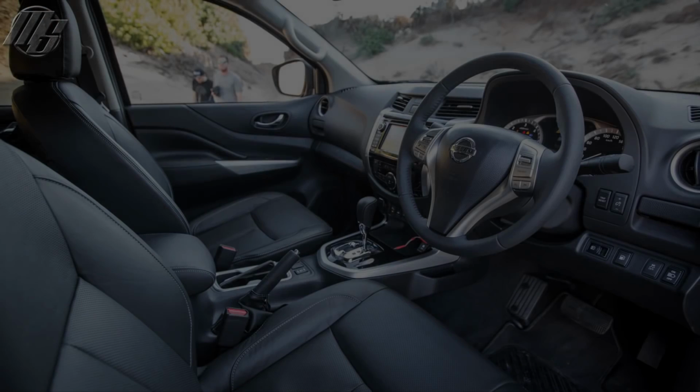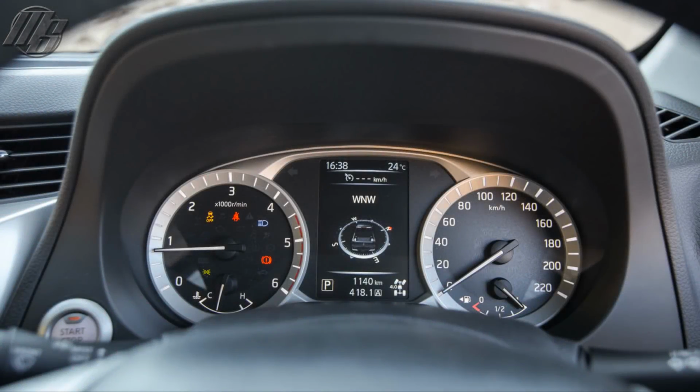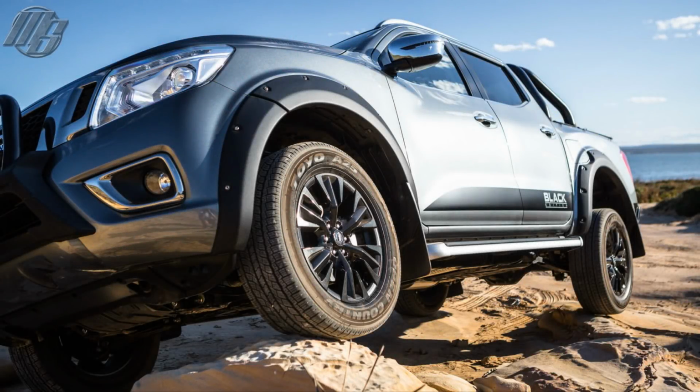Another day, another special edition ute. This time it's the 2017 Nissan Navara N Sport Black Edition, a limited run model with extra kit that definitely looks the wannabe rugged man part. Just 500 examples of this high-spec dual cab model will be sold in Australia, and it's based on the flagship Navara STX 4x4 variant. Over that version, however, the Black Edition brings a range of styling and equipment tweaks.